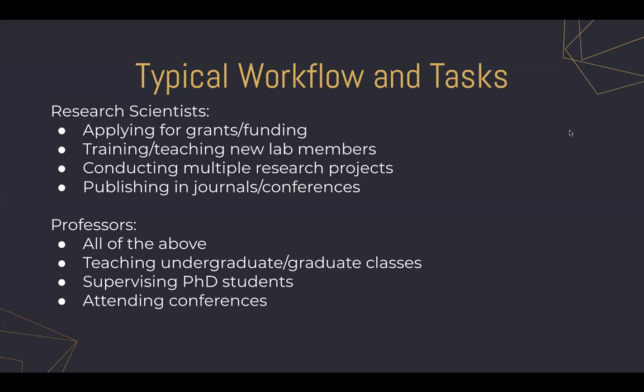And as for professors, they do everything that research scientists do, except maybe the applying for grants part. They also teach undergraduate or graduate classes, supervise their PhD students or master's students in writing their thesis or dissertation, and they can attend conferences to host guest lectures or something. So yeah.